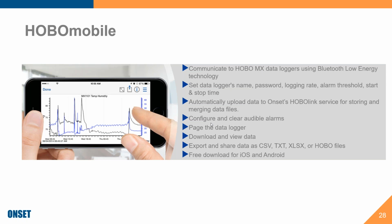But again, you can configure your logger. You can download the loggers locally. You can share and you can view your data files. And actually, you can send them up to HOBOlink if you have that feature enabled, which I'll show you as well.